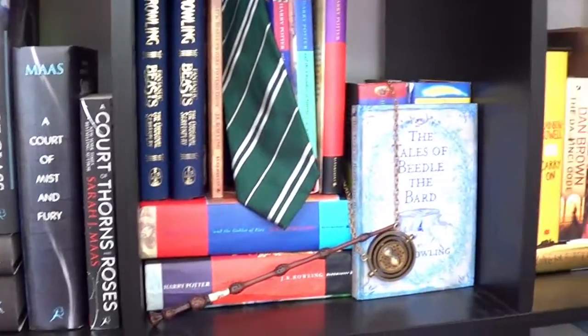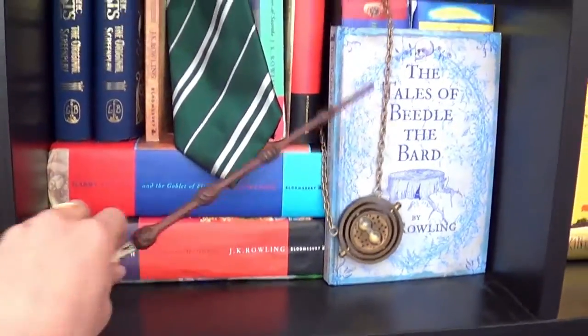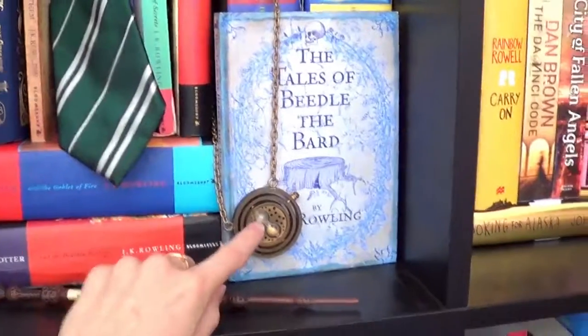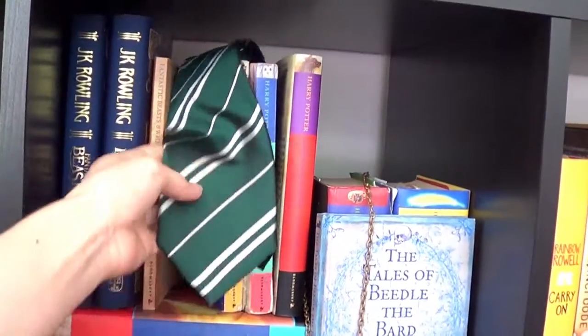And over here we have my Potter shelf. Yeah, buddy. We've got my Elder Wand that someone got me, my Time Turner that I got me, my Slytherin tie that my mum got me for Christmas one year.